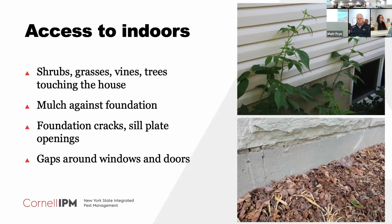Mulch against the foundations is not always a problem, but if you have ants, that might be something to look at, because mostly odorous house ants, maybe pavement ants if you have stones there too, but mostly odorous house ants will be underneath that mulch if it's nice and protected and in a good spot near food. And then there are gaps around doors and windows, which is hard to see really, it's hard to know. But if you have ants coming in a door or a window, which you might see trailing, that is a good place to add some caulk. It may not work fully, but at least you can try to keep them out of your living space.